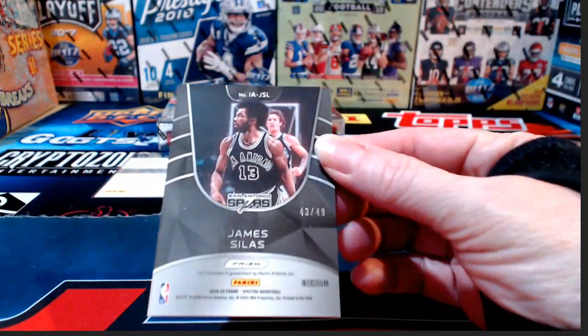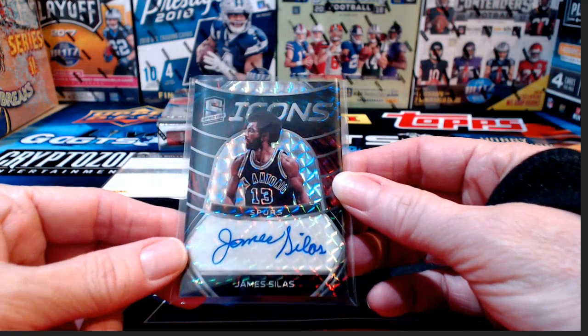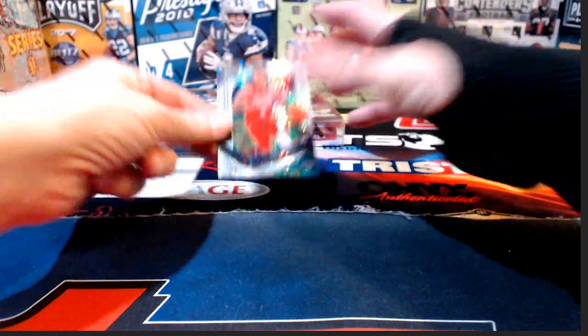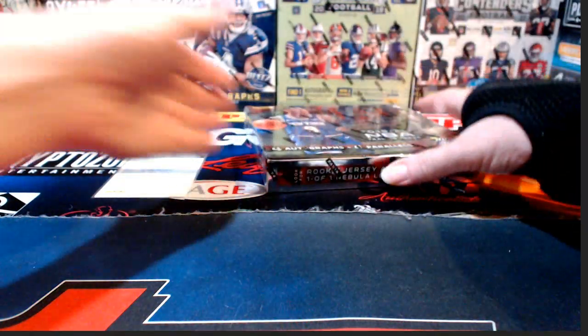On the other side, we find James Silas. That is numbered to 49. And, yeah, so the Spurs getting an Icons autograph. So lots of good throwback ink in here tonight. Bidotsi, Pacers. It is numbered to 49. And on the opposite side here, we have Lonzo Ball for the Pelicans. Probably not the Pelican you're looking for, but nonetheless, there it is, numbered to 99 for Nola.